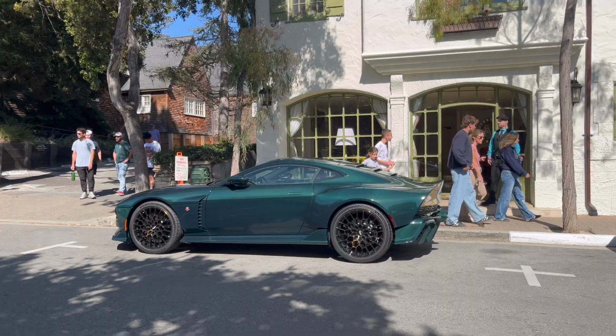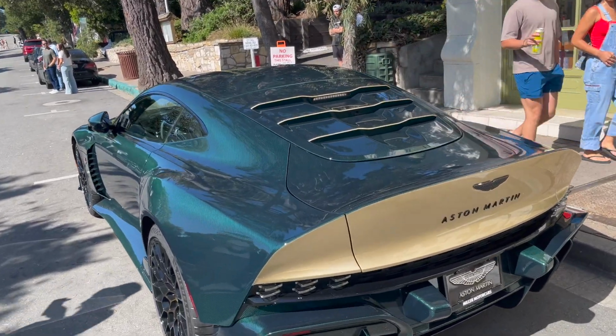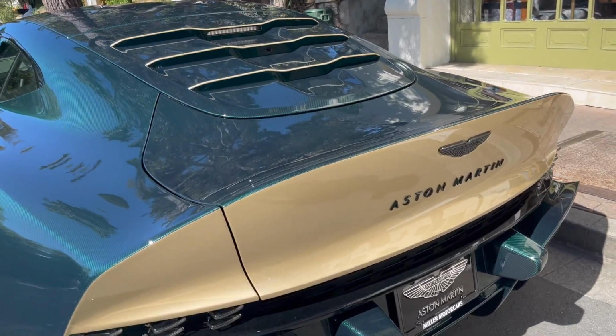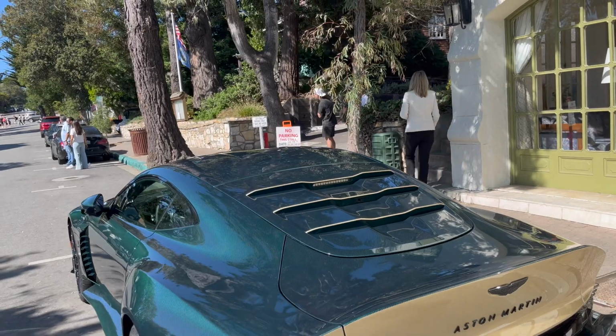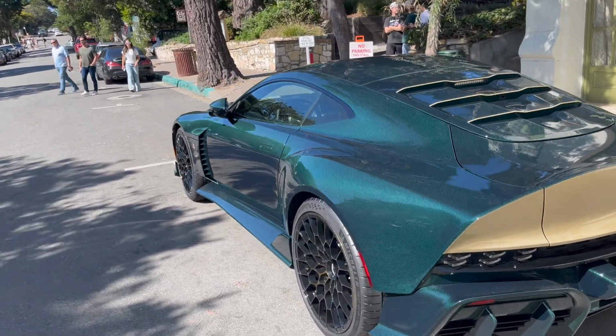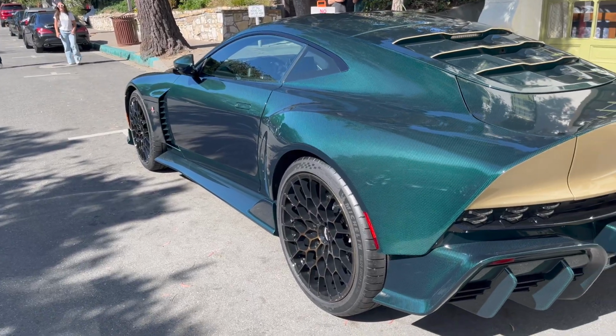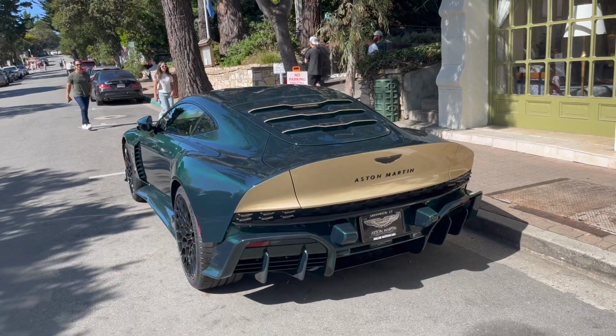It looks awesome. There's a better look at the back of the Aston Martin Valor, all again green carbon. But I mentioned before, just underneath the rear, I guess you call it duckbill, it is painted gold, and there's some gold accents, gold trimming over that rear deck lid or the trunk, and it's got these cool honeycomb wheels that I believe are the same ones you can get on the Valkyrie. So really nice touches on this car. I think it looks fantastic, and Aston Martin definitely nailed it.